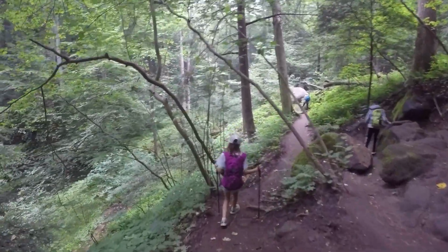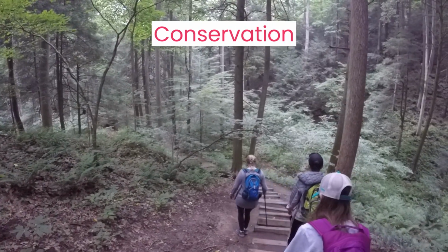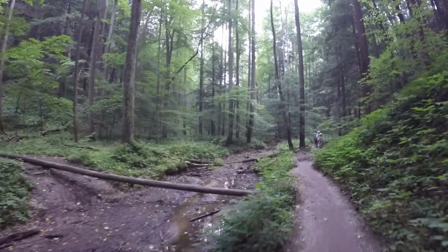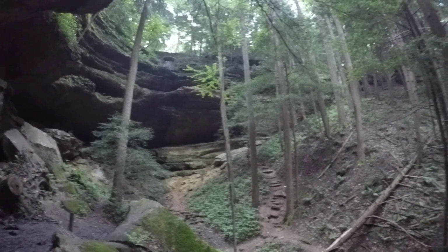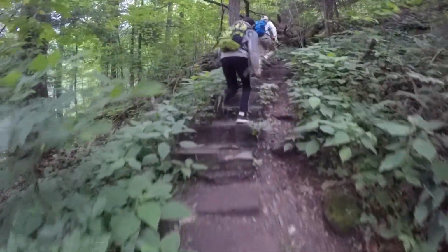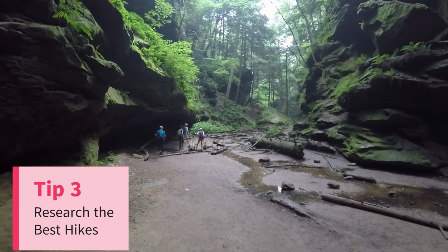Development occurred, and to help bring us out of the Depression, President Roosevelt created the Civilian Conservation Corps, which developed Hocking Hills State Park to make it more accessible and enjoyable to all. These are great immersive history lessons for you and your brood while hiking Hocking Hills. We're already up to number 3, and later we'll let you know when the park is open. Tip number 3 is to research the best hikes in Hocking Hills for you and your brood.